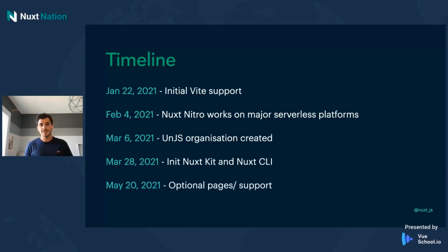In May, after adding the pages support, we added the optional page support, which means that you can start a Nuxt 3 application with only the app.vue file. So Vue Router will become optional. This means that you will have the lightest Vue bundle possible if you don't need routing.